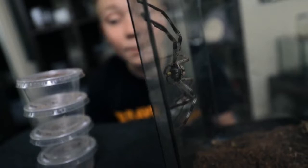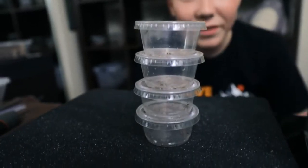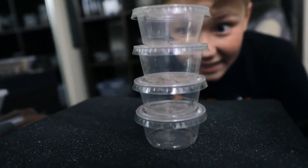So I got a few comments about what I did with the babies, and I let them all go into the wild except for four right here. And yeah, we're hoping for some good feeds tonight with these little guys. Get them really big.